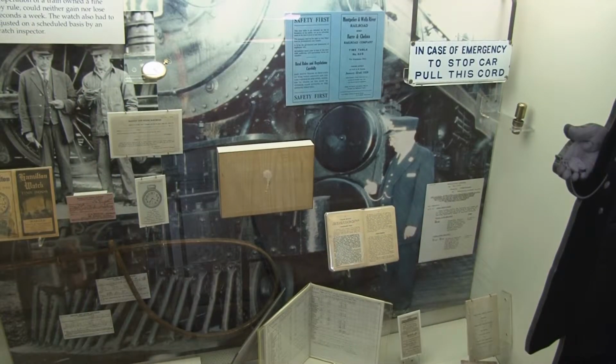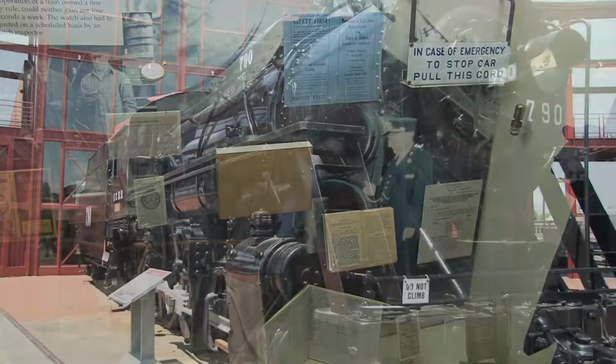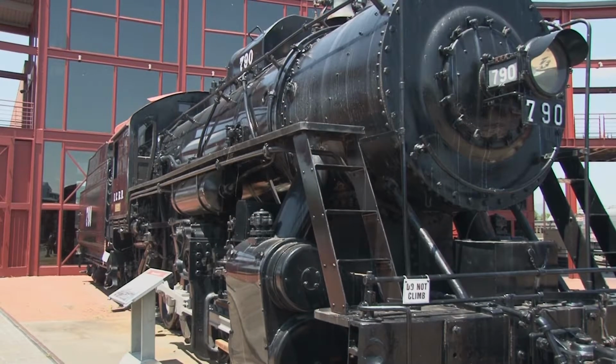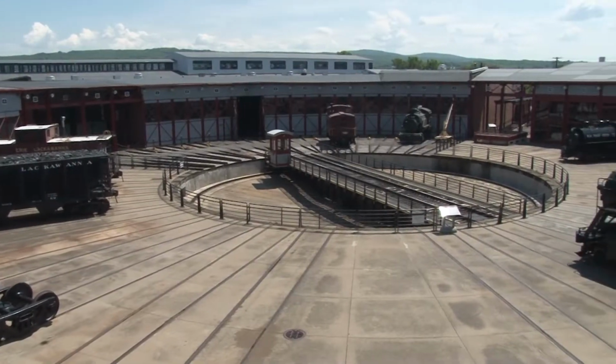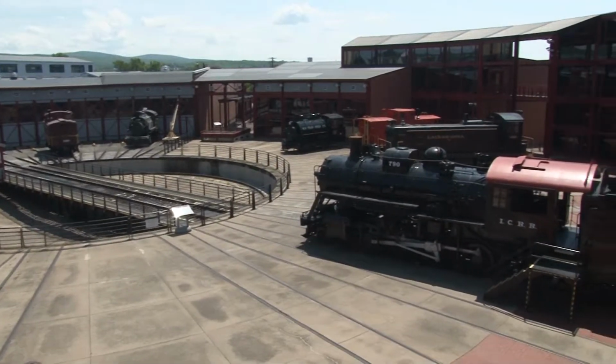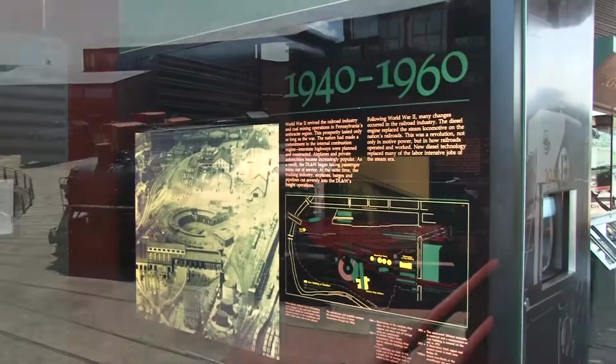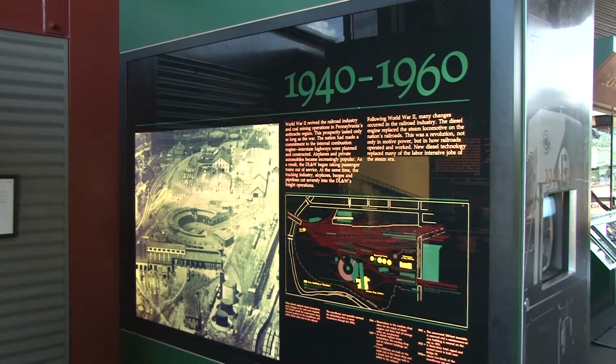The railroads transported the coal, provided heat in the urban centers like New York City, Philadelphia. It's just an integral part of the story of Northeast Pennsylvania. Fisher says the site doesn't function as a hub for locomotives anymore, but still embraces the history that came with the hustle and bustle of the railroad industry.